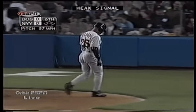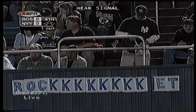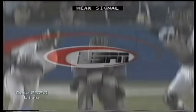Well, the Rocket has the strikeout pitch working tonight. That's number 9, equaling his season's high. 9 strikeouts in 5 1/3 innings. Well, I mean, he is just on top of his game, and as I said, it doesn't appear that the delay affected him at all. There's another splitter right on the outside part of the plate.